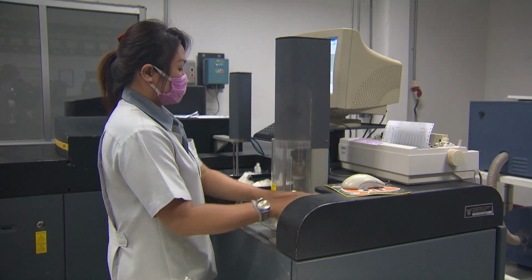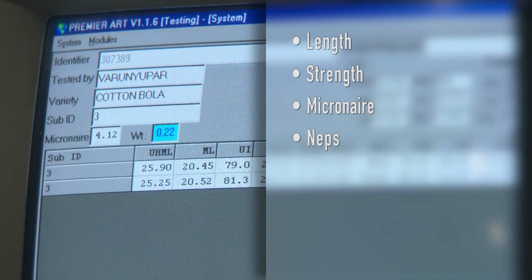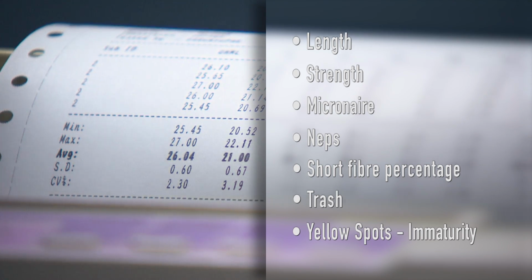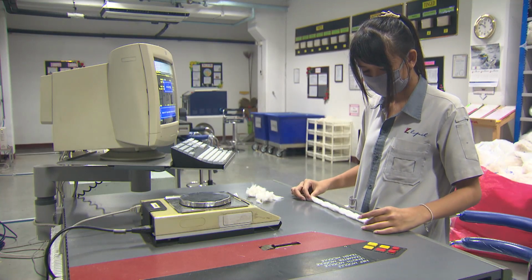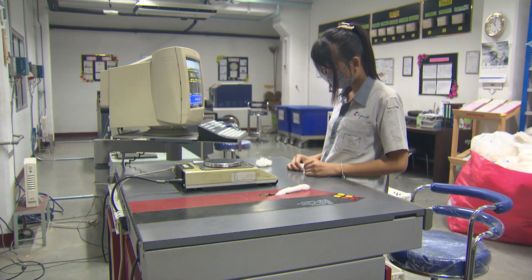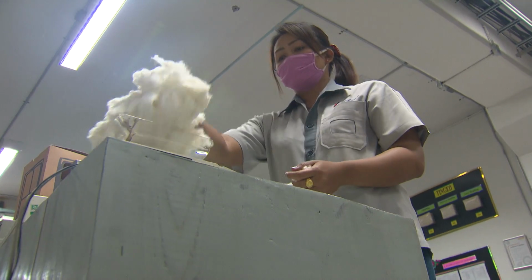Every sample undergoes detailed analysis of fibre parameters, including length, strength, micronair, NEPs, short fibre percentage, trash and yellow spots immaturity. In the testing laboratory, half-gram fibre samples are rolled into 30cm strips and checked for short fibre lengths of under 12 millimetres and NEPs. Fewer than 150 NEPs per gram is satisfactory. More than 400 is unacceptable.